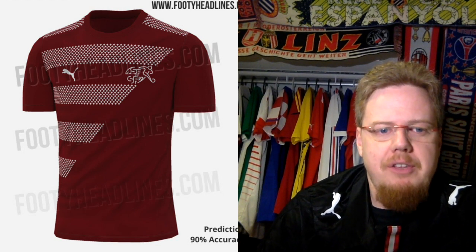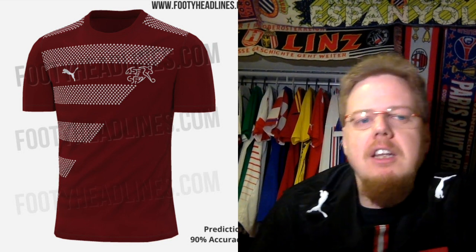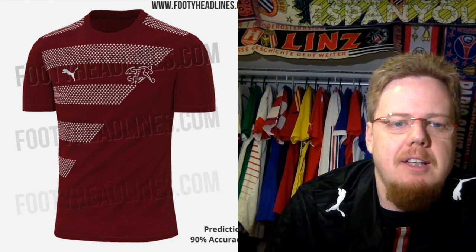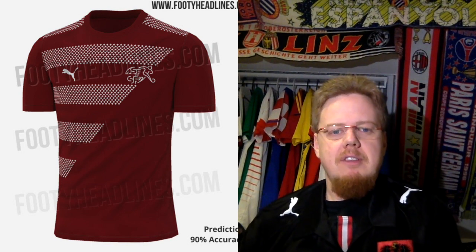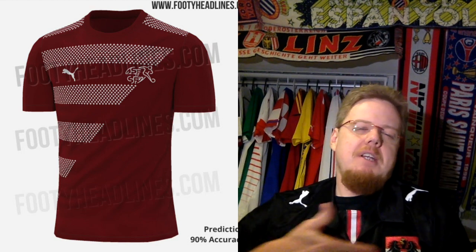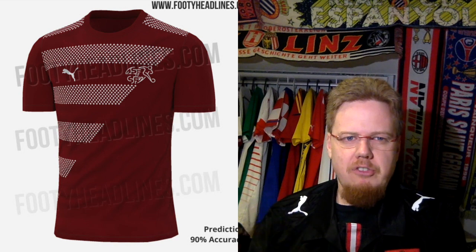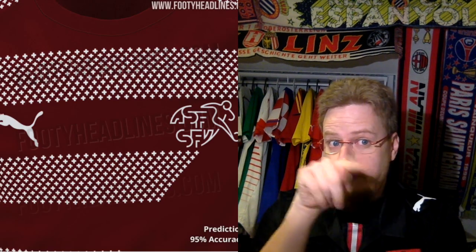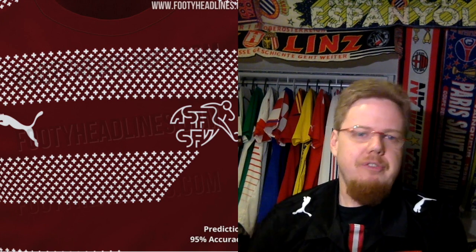What were they thinking? Yes, the Switzerland home kit, I give it, it needed some reworking. There's no question about it. We needed something more exciting. But this version with the slanted pattern and the white stripes, I'm actually okay with that. But then look at the stripes. It's little crosses, little crosses, little crosses. It looks like a soldier graveyard.